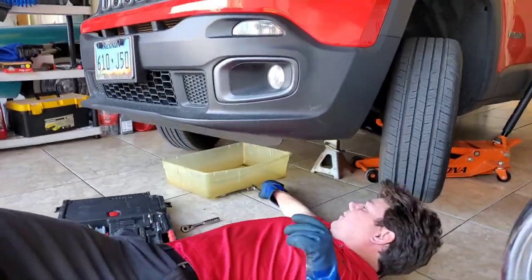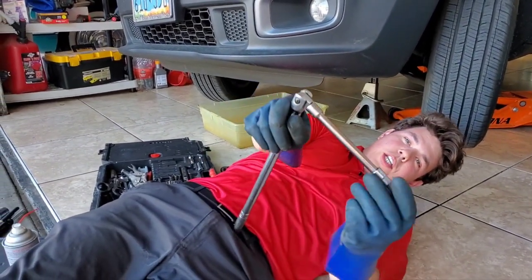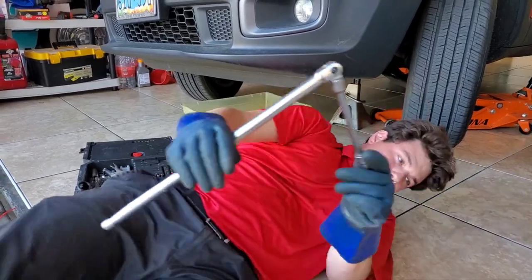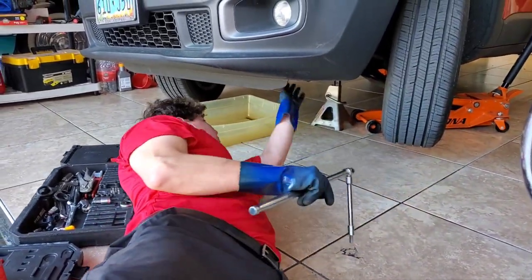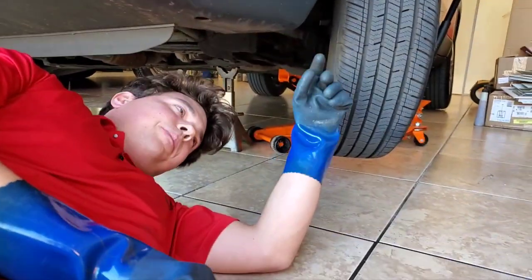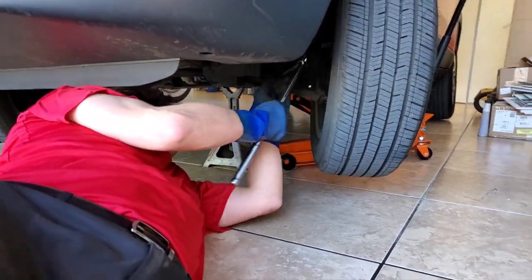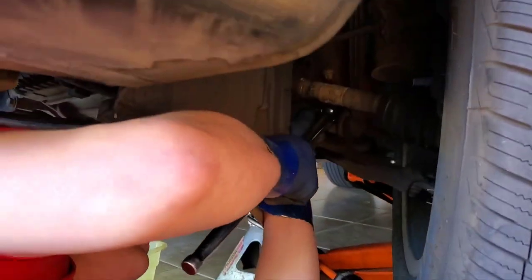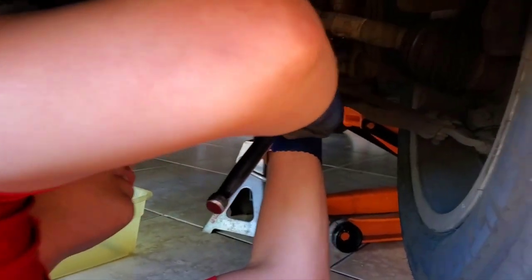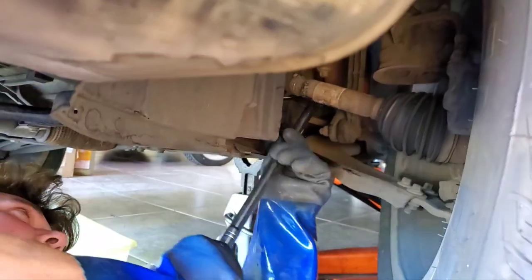We got our 10 millimeter Allen key on our 6-inch extension with our breaker bar. Now we're going to come right in here inside the wheel well. We got the wheel turned all the way to the left. And now we're going to come right in between these joints and go right into this back Allen key area. And there it is right there. A little bit of a stickler. So now you'll see we got her in.